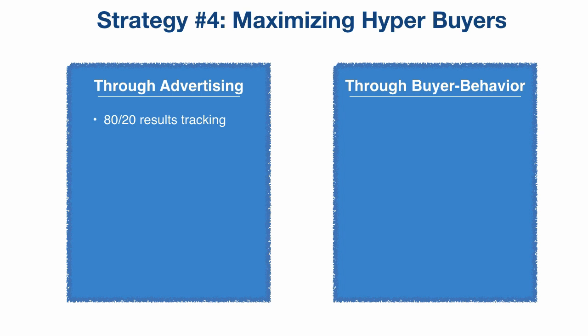Which types of customers are buying from us? You're going to find 80-20s, or roughly it might be 85-15 or 75-25, whatever, but it's going to be close to 80-20, and you'll find that in all these different areas. So that's your hyper buyers, and you pull them out. That's how you find them. And then you do things like retarget them. You send retargeting messages only to your hyper buyers.